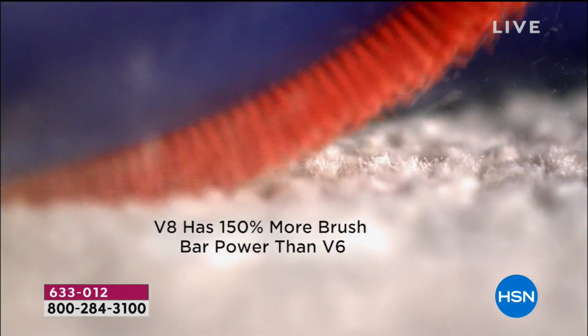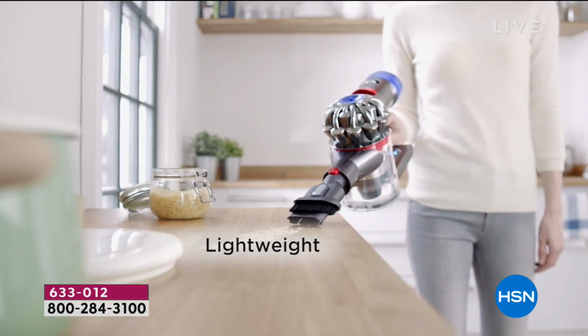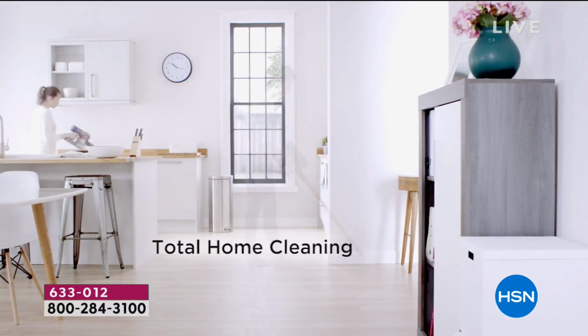And it comes with everything that you need. Everything you need to clean your entire house, you have it in this package. You've got the Motorhead, you've got the crevice tool, you have the combo tool. You can use it for anything you can imagine vacuuming. You can do it with the Dyson V8. And I want to show you the difference.